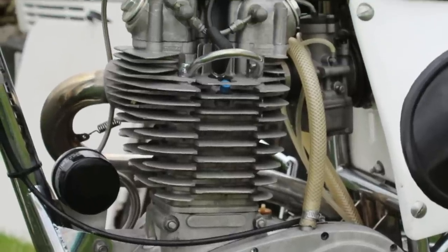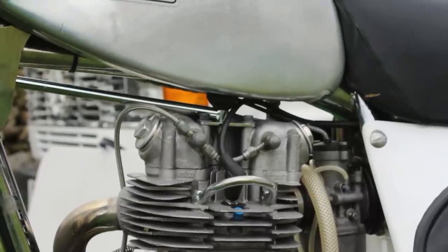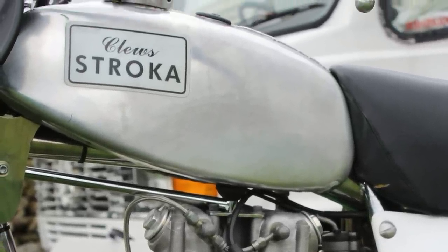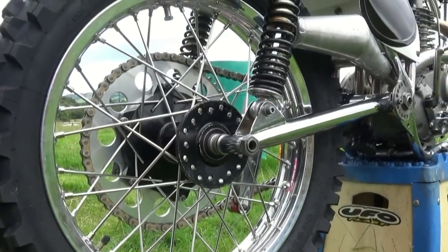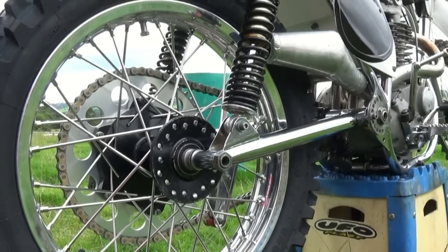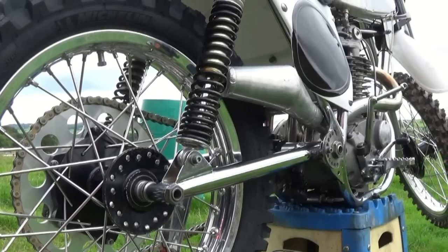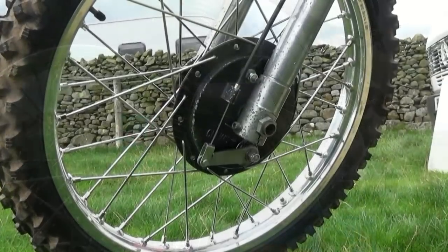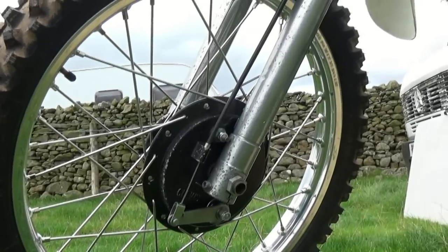This very first Stroka machine was sold to Cumbrian racer Mike Barnes. Mike Barnes also went on to win several races on these bikes in 1972, and later the Clews company then displayed the 608cc bikes at the Bellevue Stadium in Manchester for the paltry sum of £595 each.